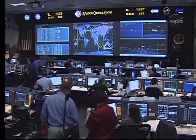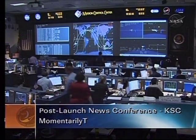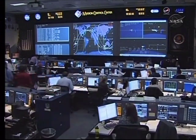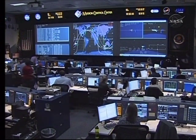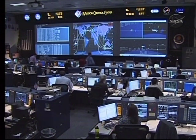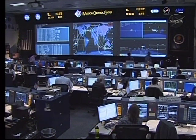This is Mission Control Houston. We're now ready to go to the post-launch news conference at the Kennedy Space Center, coming up here momentarily on NASA television. Houston, Endeavour, Block 7 complete.